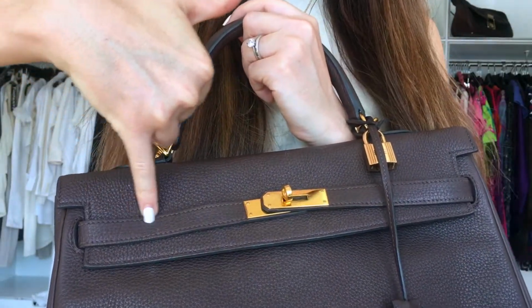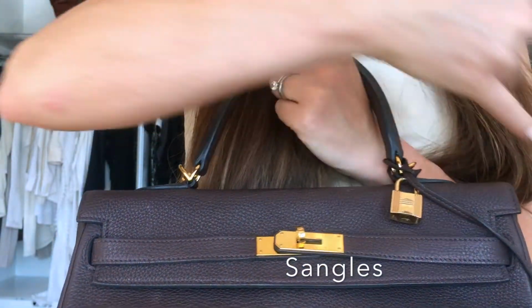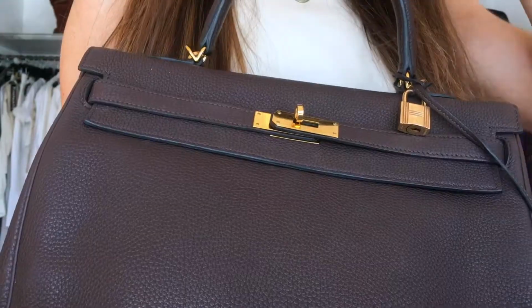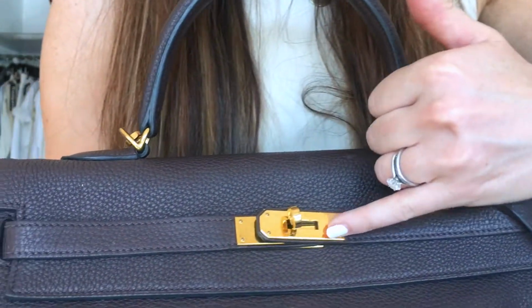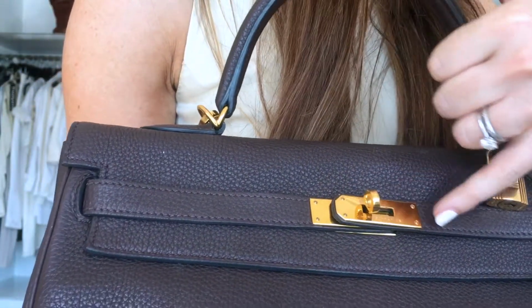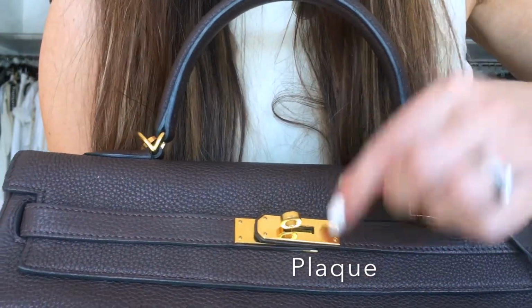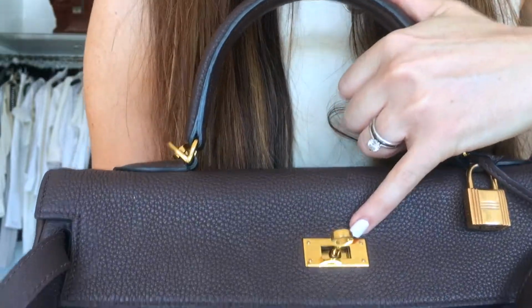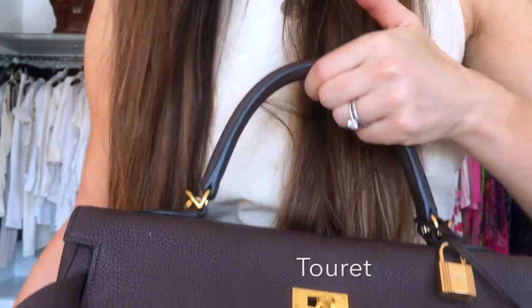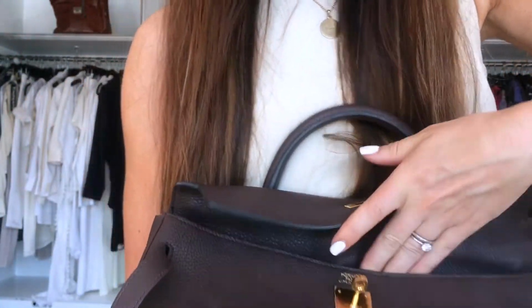Now these leather straps here that fasten the bag closed are known as the sangs. Please do excuse my French if I'm mispronouncing these. Now these metal hardware pieces here are known as the plaque, and these fasten over this metal piece here known as the turret. Now just so you can see, I thought I would open up the bag.